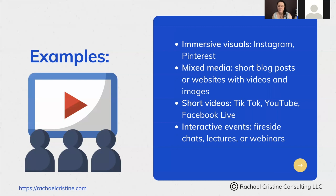I'm breaking it out into immersive visuals, so Instagram and Pinterest; mixed media, so short blog posts or websites, and this could have videos or audio with images with documents; short videos, and this includes TikTok, YouTube, Facebook Live, etc.; and then interactive events. We've seen a lot of these this year, and they've actually been quite popular for many of our organizations. Those are billed as fireside chats, lectures, or webinars.